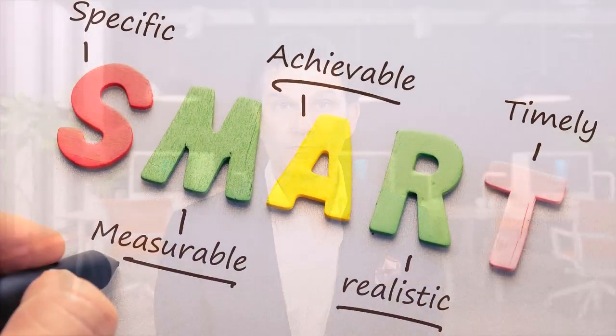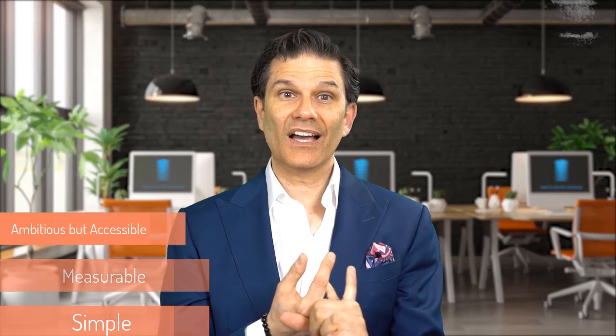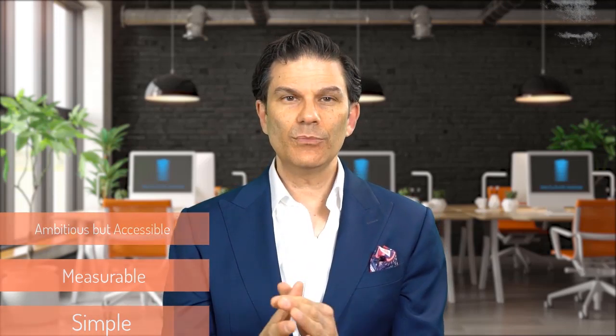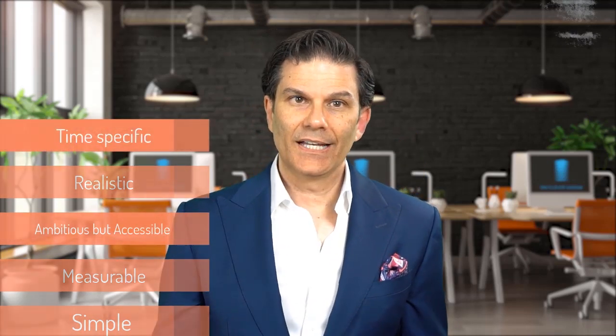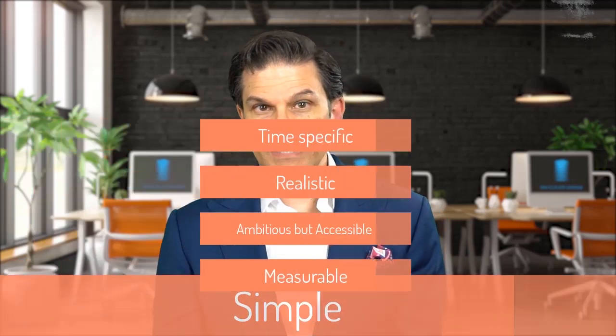How do you find your objectives? Well, the important thing about objectives is they need to be SMART. They need to be simple, they need to be measurable, they need to be accessible and ambitious, they need to be realistic, and they need to be time specific. Meaning, don't make this complicated. Simple means simple. For example, a simple objective: I want to do some Invisalign cases. That is simple. It's clear. We know what you're talking about.